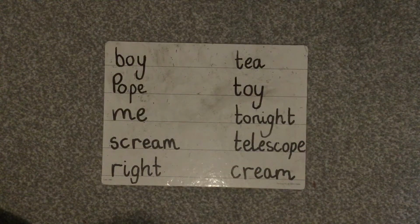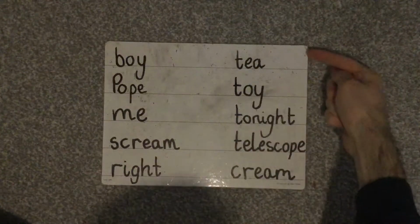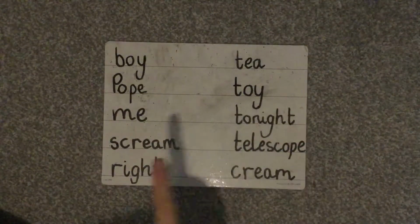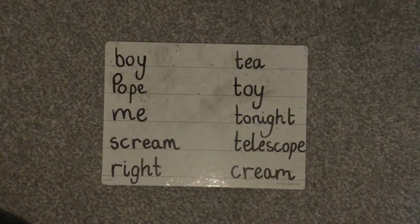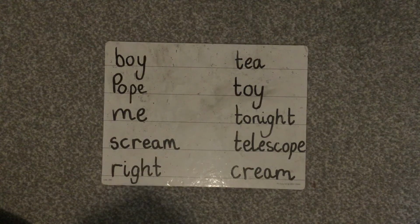What I've done is I've written some words from Shark in the Dark in this column and some words from Shark in the Dark in this column. One word from each of the columns rhymes, and we need to find that matching pair. You can choose to read these words from the screen or write them down. That's completely up to you. So to remind you, words that rhyme are words that sound the same at the end of the word.